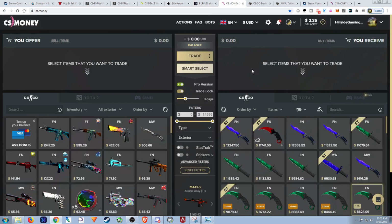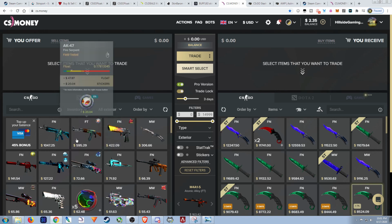We're going to talk about CS Money for a moment, and no, you cannot cash out at all on CS Money, but it's still worth mentioning. I'll tell you why. Sometimes you can come over to CS Money and find that they offer you more money for a skin that has a sticker on it, or that has a low float. Now, why is this important, especially when I'm talking about cashing out?